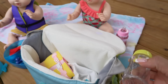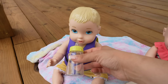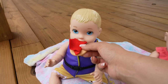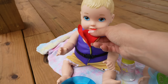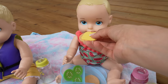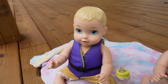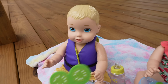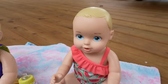Do you want your water, Oliver? Yes. Oliver loves crackers and pepperoni. Let's get you another cracker. And Olivia just likes crackers and cheese. Bleh! I don't like cucumbers. That's okay. At least you tried it. You also have blueberries. Cucumbers are yummy.